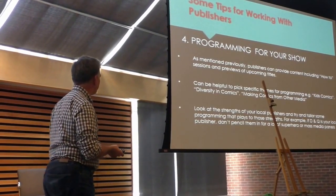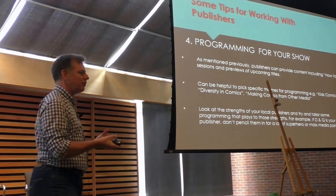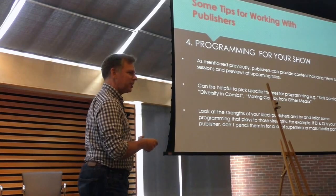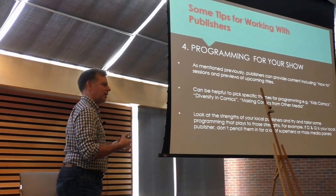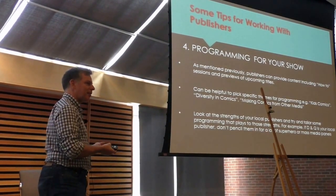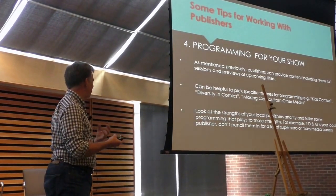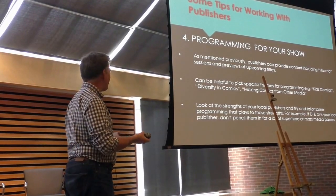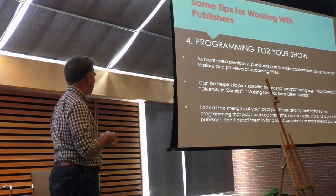Programming for your show. As I said, publishers can provide content, not just in terms of guests, but we can also give you process content. One of the things you'll find about people who are interested in this subject matter is it's a very aspirational hobby. Almost any kid that reads comics dreams of writing or drawing comics. Even adults coming in at different age levels have that same sort of thing. So we can provide you with tools that tell you how comic books are made. It tends to be something that's terribly interesting to the audience.